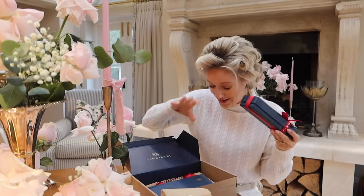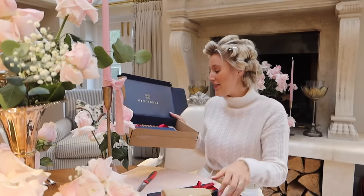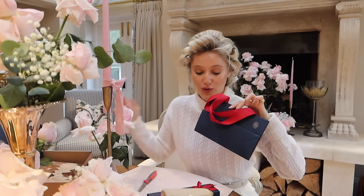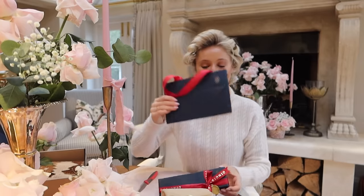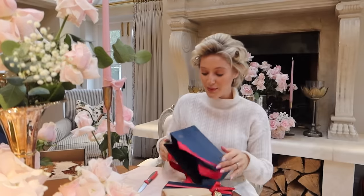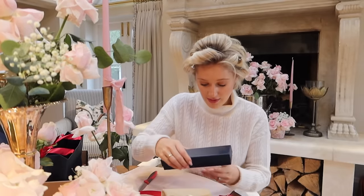So this packaging is just incredible. And they also always give you a little bag, which I absolutely adore. So if you are looking to treat yourself and a loved one, they also send you a little bag so that when you turn up, you can pop your gifts in here. It is absolutely stunning. So let's open this up.